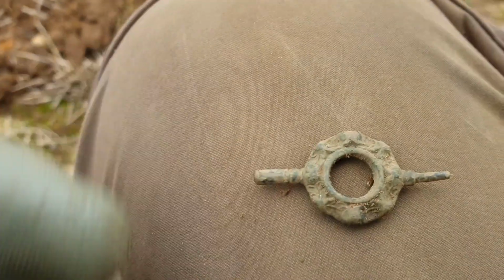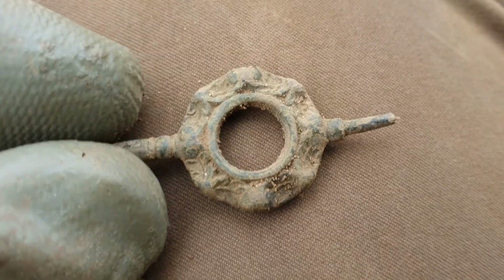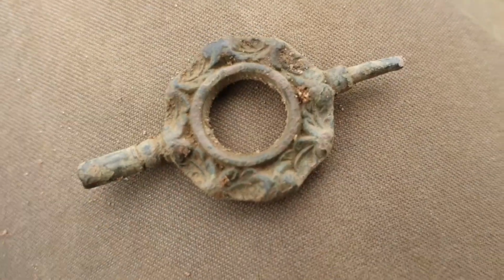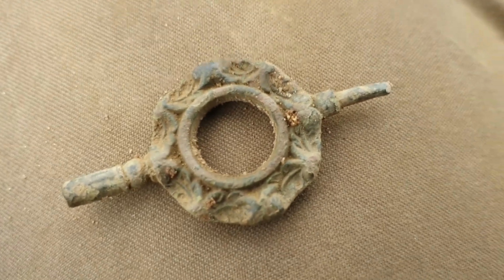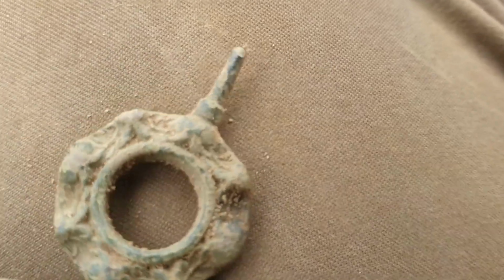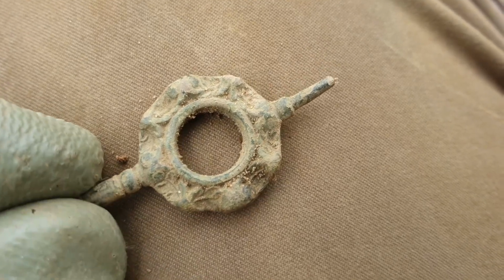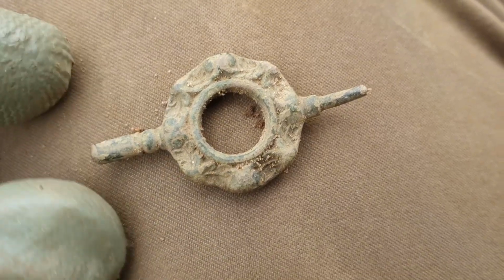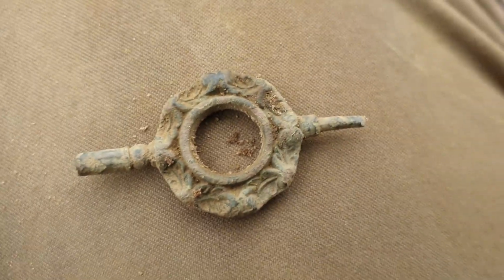We've got a lovely little watch winder. It's quite a chunky one as well actually. I found a couple of these before in the past, but they've been quite flimsy compared to this one. And it's got some nice decoration on it as well. So it might be Georgian, maybe Victorian. Not sure. There we are. But that's lovely. Yeah, I'm really happy with that. Nice to find something that's not a shotty or a button. Great.